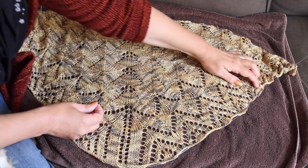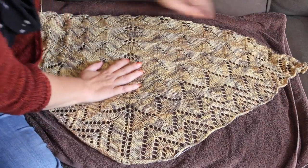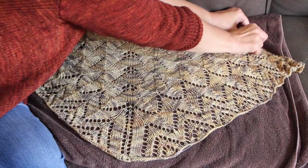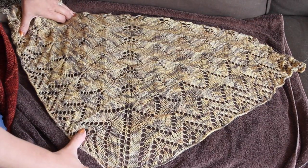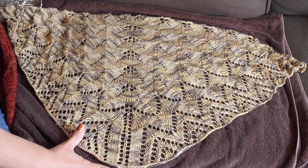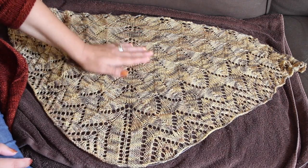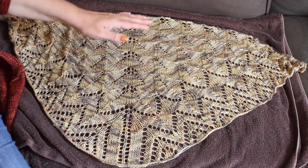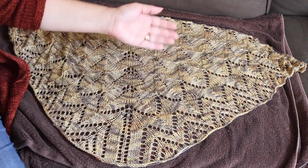You just keep on going around, stretching and pinning until the shawl is the shape of your liking. Then you let it go. You just leave it alone to dry for as long as it takes. Usually a day or so is good enough to let something of this size dry, depending on your humidity level. And when that is done, you just remove your pins, remove your wires, and wear.